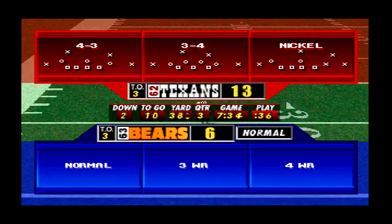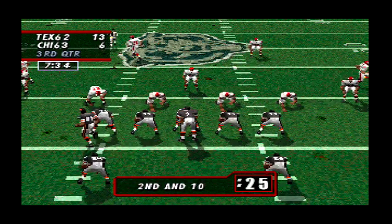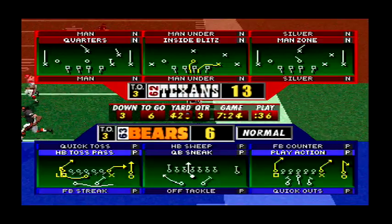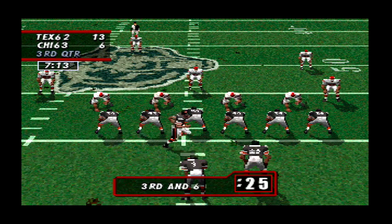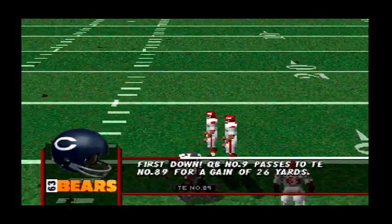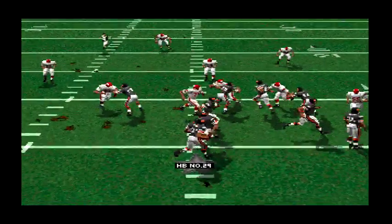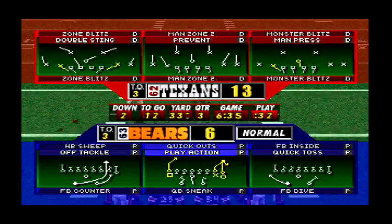Complete. That brings up second and 10 on their own 38. Number 47 makes the catch for a gain of 4. Number 89, with a 26-yard gain on the pass. Two-yard loss on the play. It's second and long at the 33.